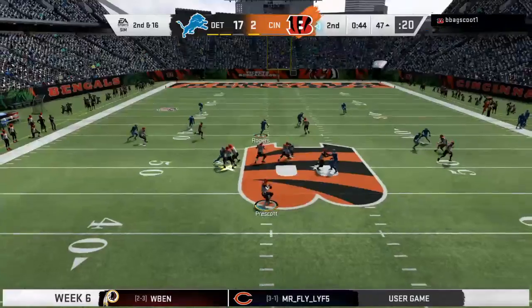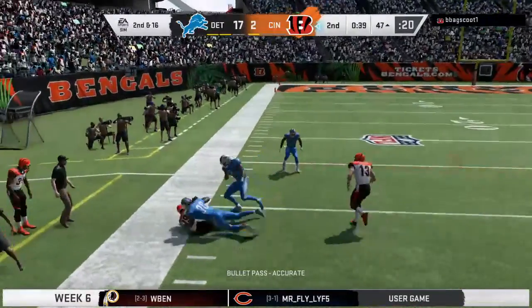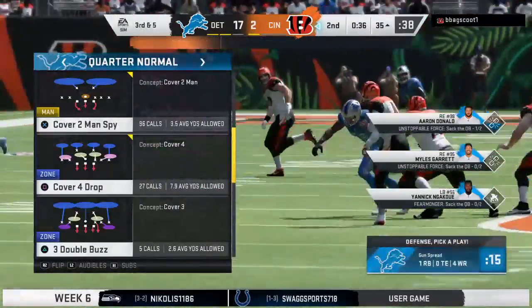To throw is Prescott. That's caught by the tight end, Drew Sample. They get 11 back on that one. It leads to 3rd down.